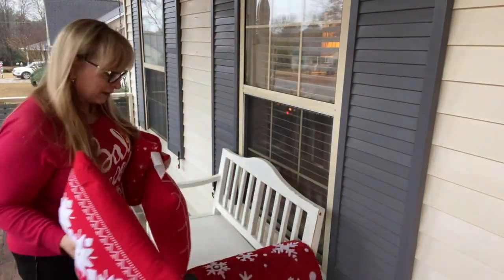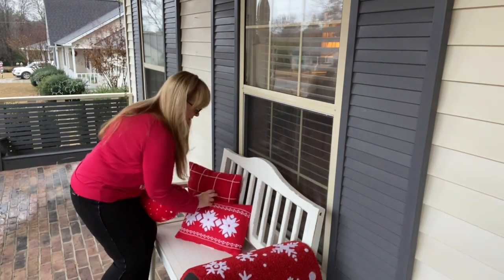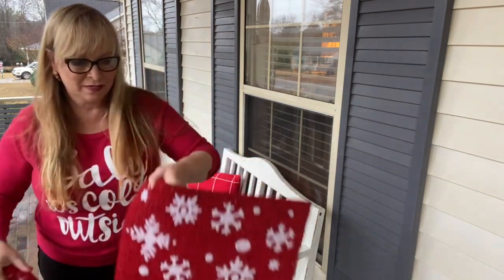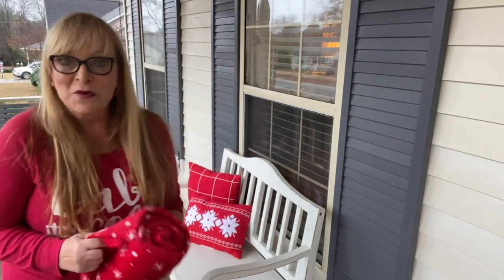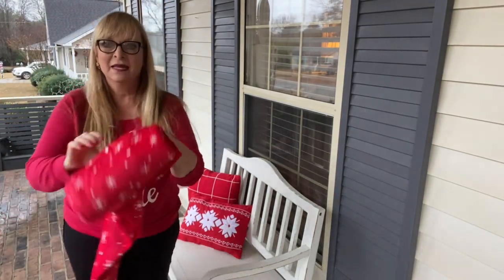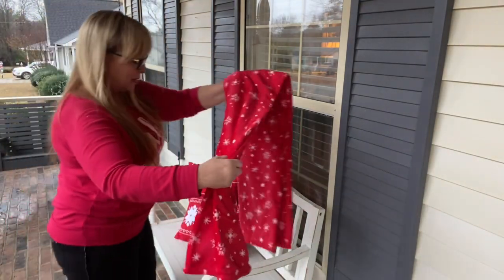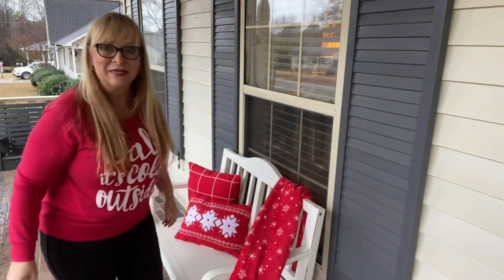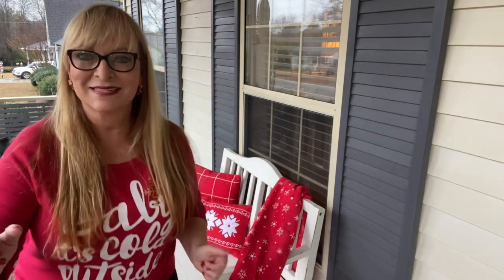Okay, I think I'm gonna decorate this bench. How does that look? And then I'll put this in front of the door. And when I lay it down, it practically sweeps the porch for me. I don't even have to sweep the porch. Get a lot of the leaves off like that. And then I don't want this to get in the rain. So for now, I'm just gonna drape it over this and then we can move it if we need to. Isn't that pretty? It's done, ta-da! Now David's gonna do the rest.